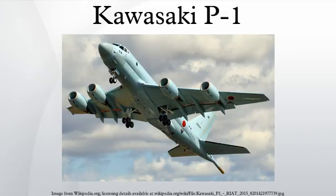See also. Related development: Kawasaki C-2, Kawasaki YPX. Aircraft of comparable role, configuration and era: BAE Systems Nimrod MRA4, Boeing P-8 Poseidon, Lockheed P-3 Orion, Bombardier Aerospace DHC-8 MPA-D8, Breguet Atlantique, EADS CASA C-295 MPA, Ilyushin Il-38. Related lists: list of military aircraft of Japan.